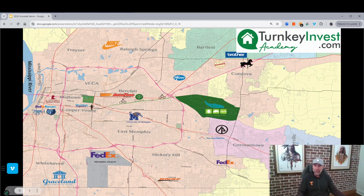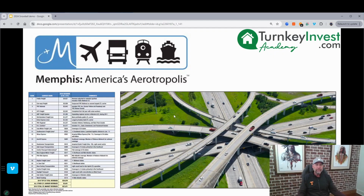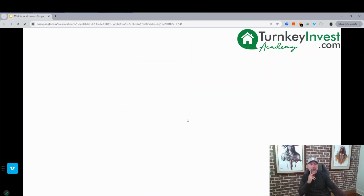170 planes on average come in daily, offload their goods, hopefully to an 18-wheeler and then onto another plane. And so Memphis is the largest hub in the Northern Hemisphere for FedEx. That is what makes us an aerotropolis. What is an aerotropolis? That's what I asked when I first saw this. It is a city, and there are very few, that has major air cargo, interstate systems and logistic companies, the railroad, and shipping. So usually you have to be a coastal city to qualify as an aerotropolis.